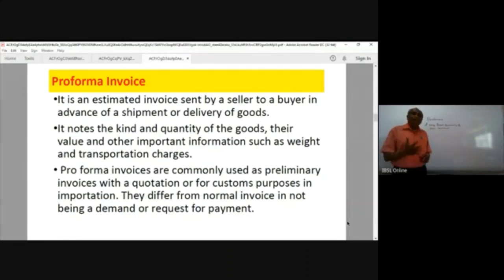And the buyer has to have the pro forma invoice signed by the seller for him to go to his bank and ask to open an LC. For opening an LC, the pro forma invoice is again important.